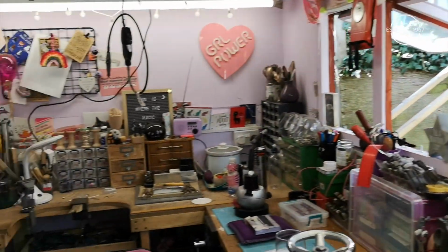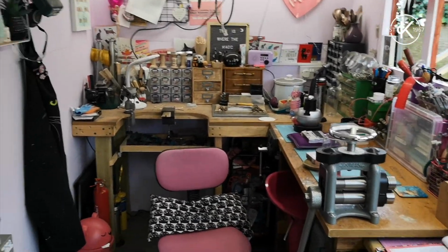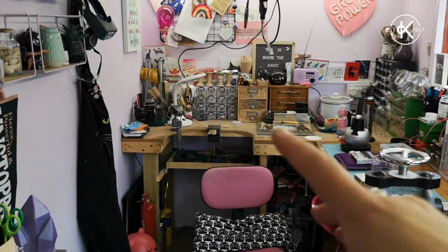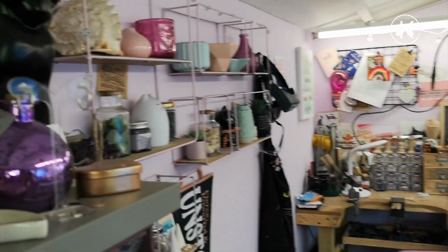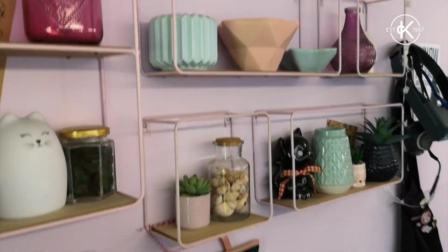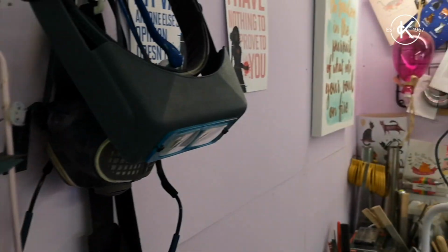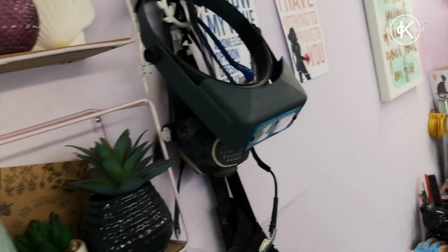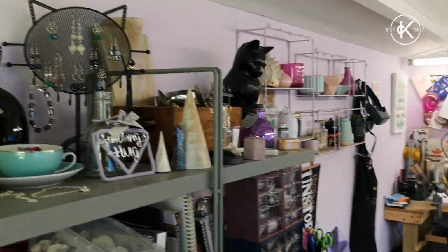And I have everything set up in here. It's full of tools, full of storage. My dad hand built my bench down this end for me, and there are a lot of cats that feature in the workshop. Black ones, obviously. So yeah, all sorts going on in here. Lots of safety gear too. Yeah, so here we are. This is where I do all of my work.